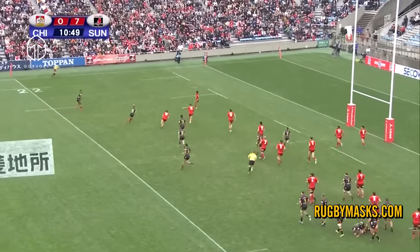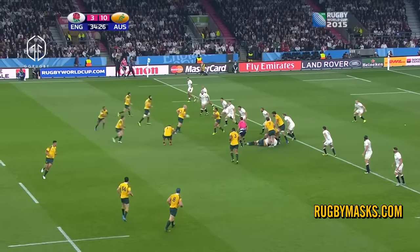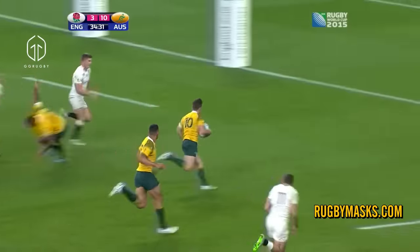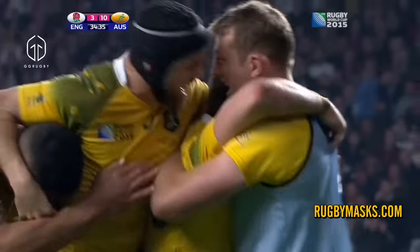Quick hands, and they've got a little two on one. Brilliantly executed set play. By Douglas. Foley switching the point of attack. That's interesting. Bill back to Foley. It's more than interesting. It is a beauty.